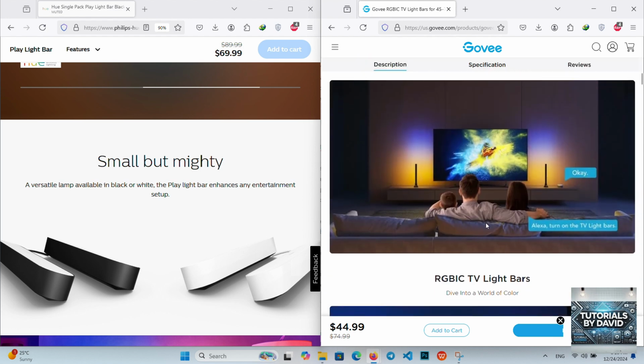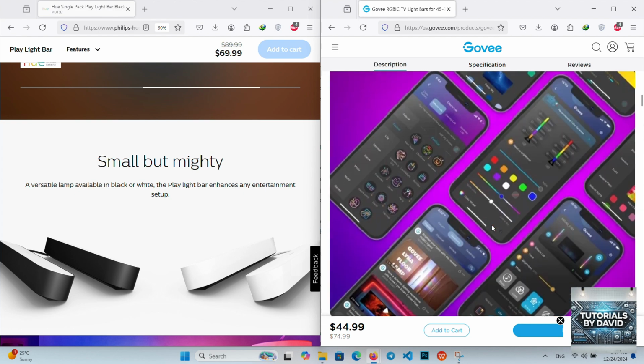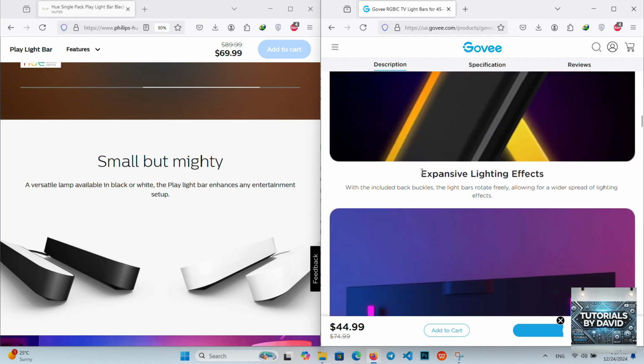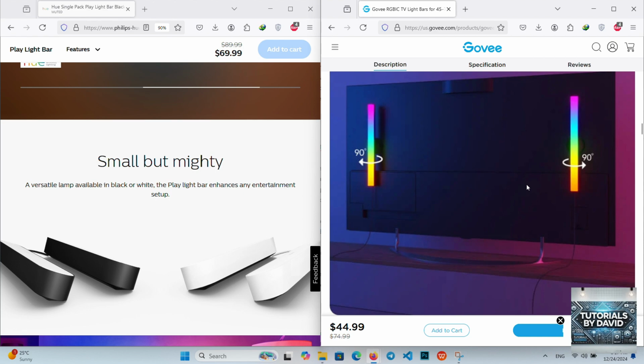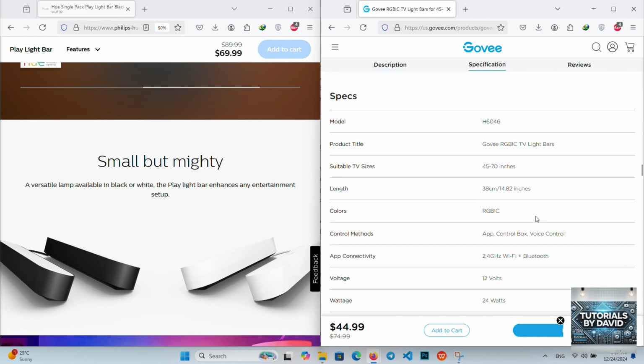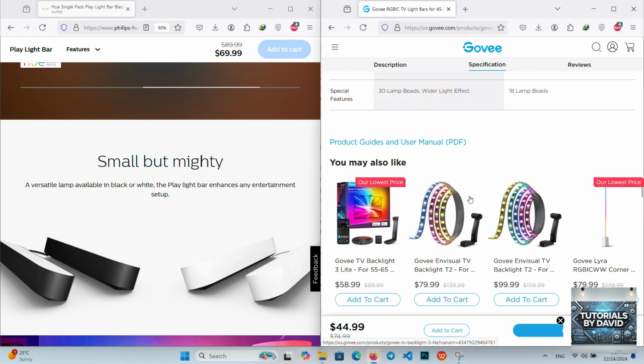Which one should you choose? If you're already invested in the Philips Hue ecosystem or want a more customizable and premium lighting experience, the Philips Hue Play is the way to go. If you're looking for a budget-friendly option with real-time TV syncing and easy setup, the Govee Immersion is a solid choice. That wraps up today's comparison.